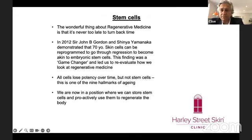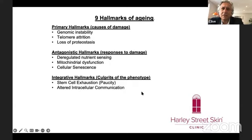Next slide, please. Thank you. So these are the 9 hallmarks of aging, and already they're becoming outdated because we're finding out more and more, and our knowledge is moving forwards very quickly. There's a lot of work done in cellular biology and cellular research within the universities, and we've just got to keep an eye out on what's coming out. So these are changing, but generally these still hold true, and these are the changes that happen as we age. Okay, next slide.